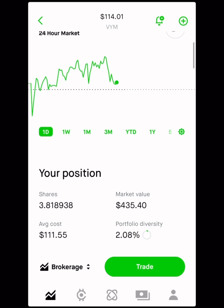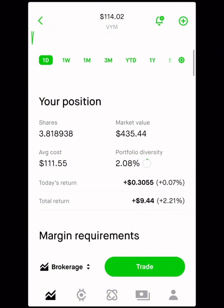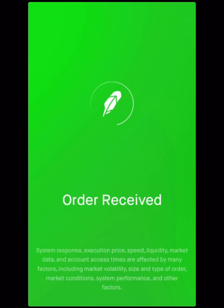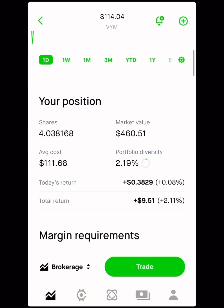Been really trying to raise my position on this one as well. 2% of the portfolio, 435. This is one of the fairly newer funds to the account. And we are up 2.21%. But yes, of course, I'm adding another 25 today, buying us only 0.2 shares, and it adds to our dividends just like that. So we have over 4 shares now, which is nice to see.